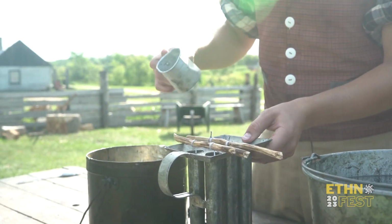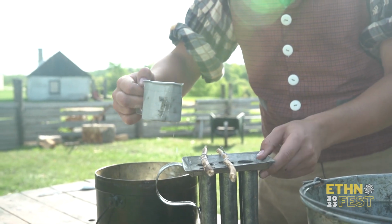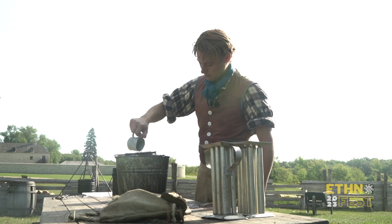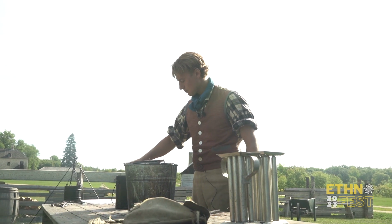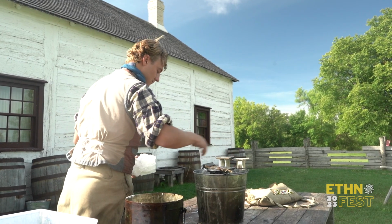Okay, so we're going to be pouring our tallow into our mold. So I'm going to use this cup. All right, so next up we're going to shock the candles into the cold water, and then we're going to let them sit in there for a little bit to really harden up and solidify before we can pull them.